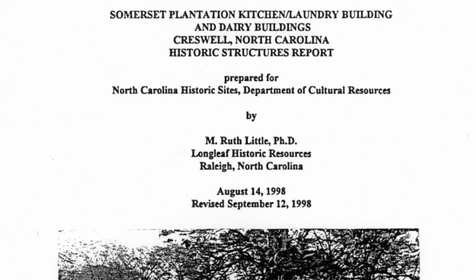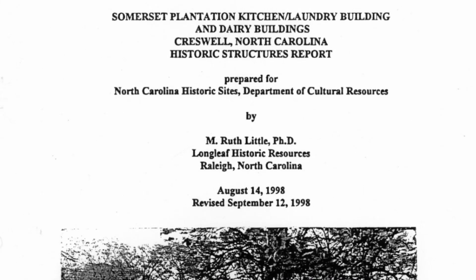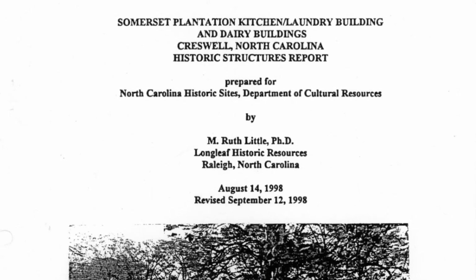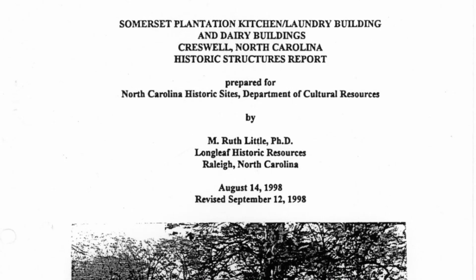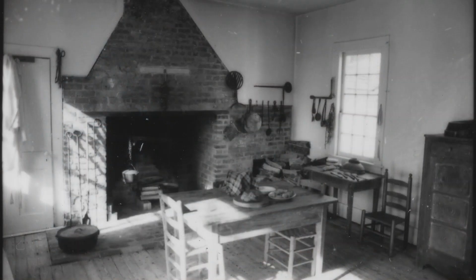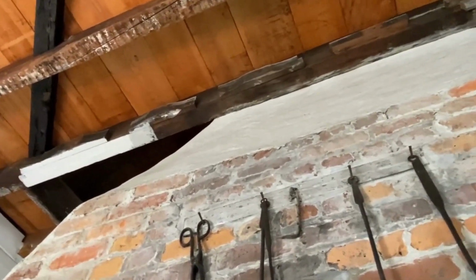M. Ruth Little, an experienced historic preservation consultant, examined the building on April 22nd and June 17, 1998, and submitted a report of her findings on September 12th. Her report, which included observations supported by professionals who visited the site from the Department of Archives and History and the State Historic Preservation Office, provided a chronology of the kitchen laundry that consisted of three phases: the 1830s construction, an 1850s remodeling, and the 1941 to 1942 restoration.